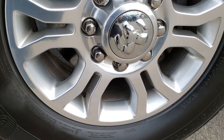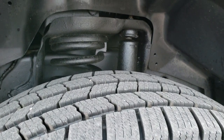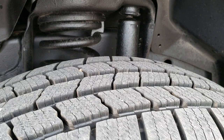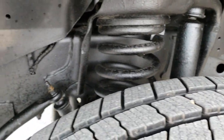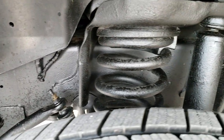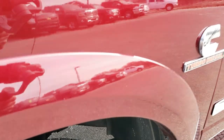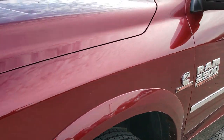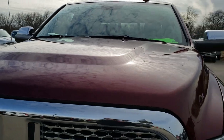Has the factory 18-inch painted alloy rims, Michelin Defender LT275/70 R18 tires with about, I'd say, 70% of the tread left. Frame and underbody is in excellent condition. Has the wheel well liners. Didn't see any dents or dings on the front fender there. The hood is in nice condition.